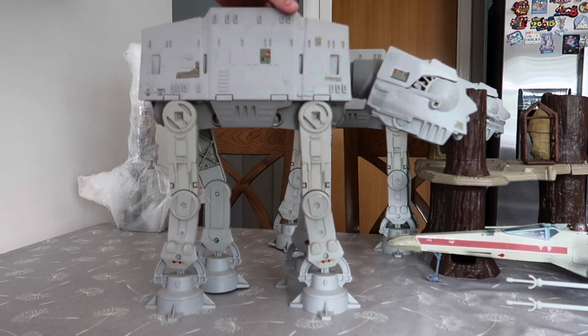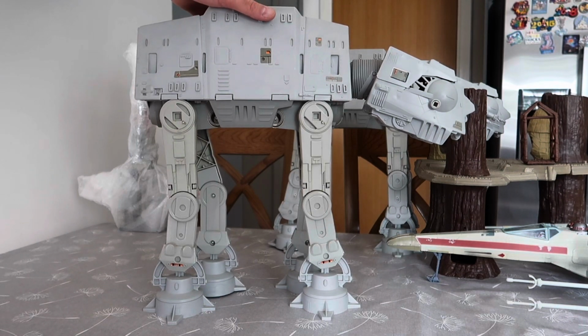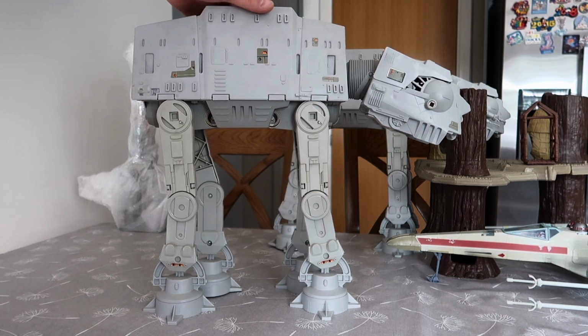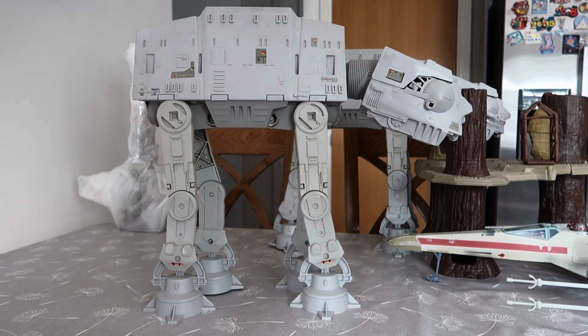He's in all right condition. He seems to have all the original stickers. A little bit of yellowing on the legs, but I suppose that's age. I can't remember whether the legs were like that when I put him away. They probably were, but not bad condition at all.